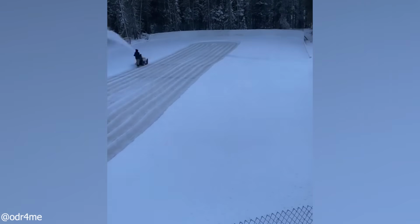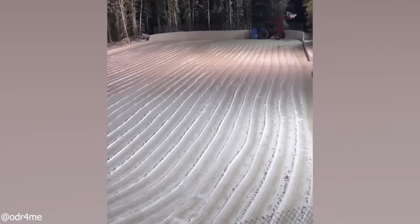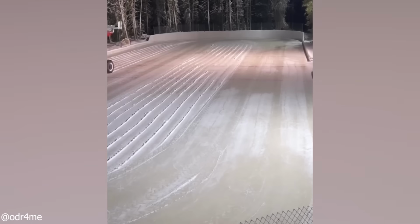This time-lapse video shows what looks like an empty field magically become a hockey rink using everyday equipment you would find on a farm. This has got to be somewhere in Canada, right?